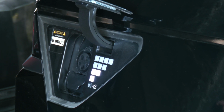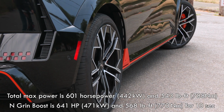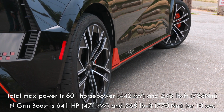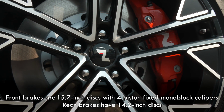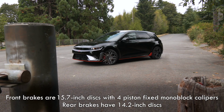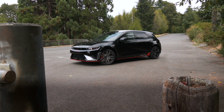Vehicle-to-load ability remains. 5N's upgraded dual-motor all-wheel drive normally belts out 601 horsepower and 543 pound-feet of torque. Push the N grin button and it rises to 641 horses and 568 pound-feet for 10 seconds. Think Porsche Sport Chrono button. After 10 seconds of recovery, it's ready to romp again.